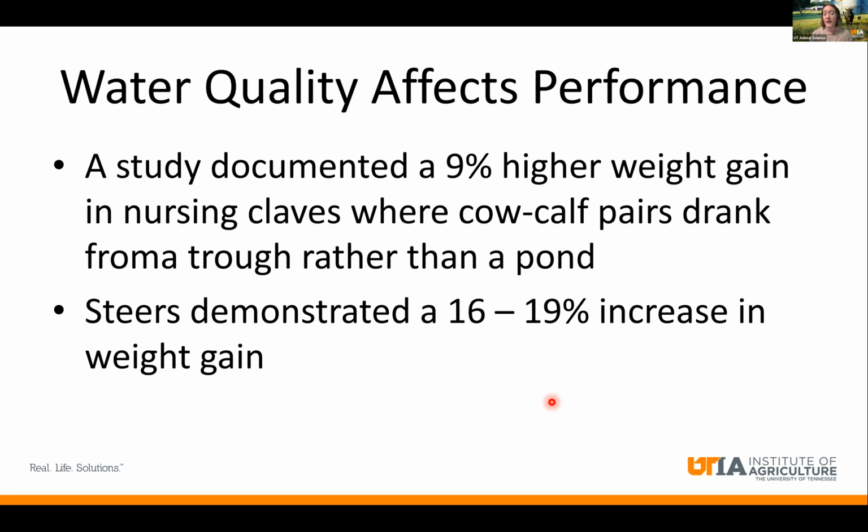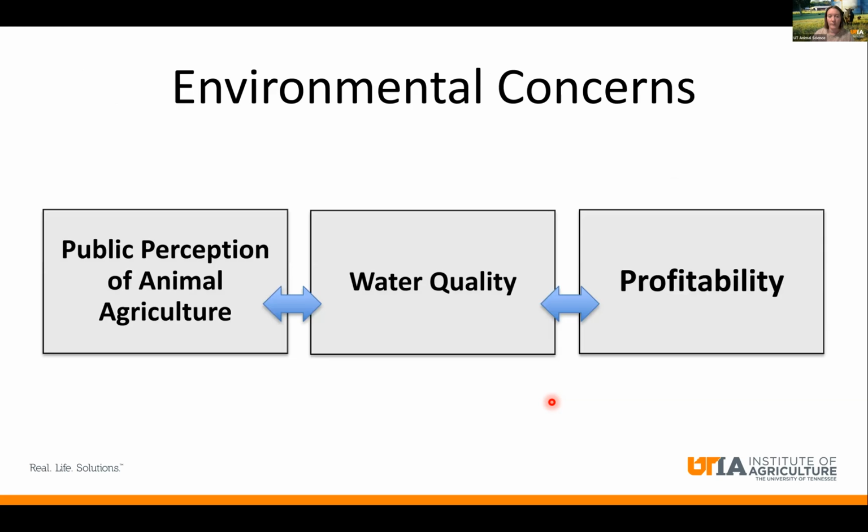And then in the same study, they had a group of steers that were on either trough water or pond water, and steers that were drinking out of a trough demonstrated a 16 to 19% increase in weight gain. So just higher water intake probably, which leads to higher feed intake, better digestion, and then an overall increase in performance. So that was some of the quality parameters that we think about or we might measure if we're concerned about our water.